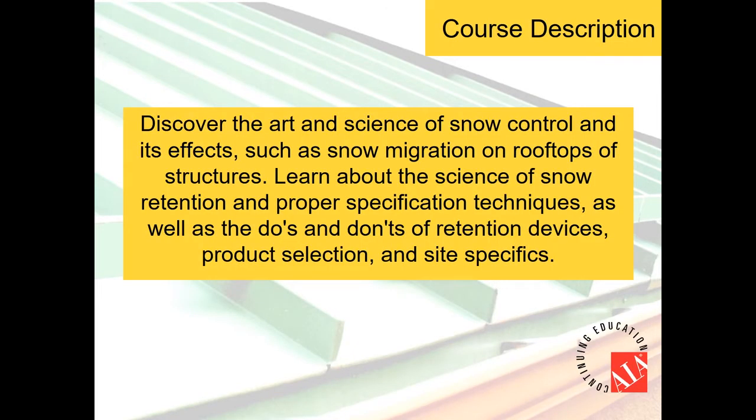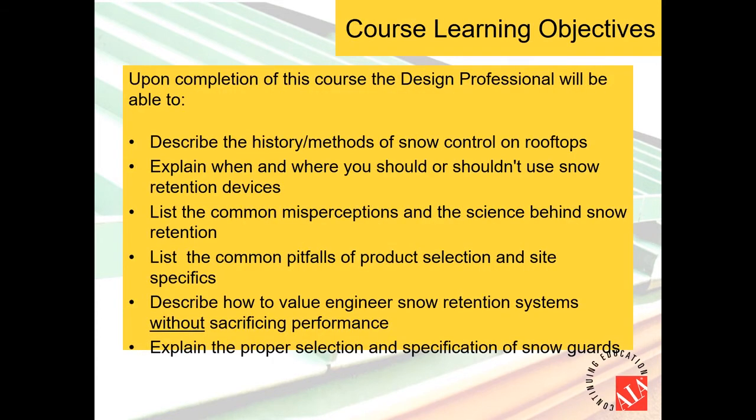We're going to learn about the art and science of snow control and its effects, such as migration on rooftops of structures, and learn about the science of snow retention and proper specification techniques, as well as do's and don'ts involving product selection and site specifics. So hopefully, upon completion of this, you will understand better the history and methods of snow control on rooftops. You'll be able to explain when and where you should or shouldn't use snow retention devices, list the common misperceptions and the science behind snow retention, the common pitfalls of product selection and site specifics, how to value engineer snow retention systems without compromising system performance.